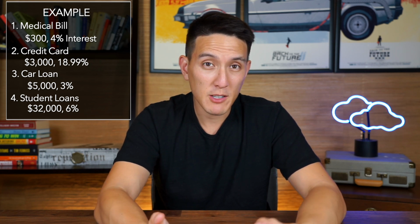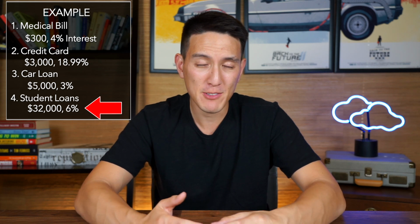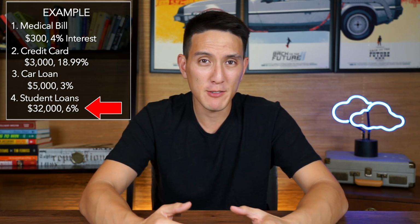Now in this example, the main advantage of using the Snowball method is that you're gonna be able to eliminate some debt sources rather quickly using the Snowball method that you would not be able to if you just stuck with the Avalanche method. If you were to use the Avalanche method in this example, you would actually pay off your credit card bill first, which is $3,000 balance at 18.99%, but then the next highest interest rate is actually your student loans at $32,000 balance at a 6% interest rate. The problem with this is that it actually might be really demoralizing to try to pay off such a large balance because it feels like you're never getting anywhere.